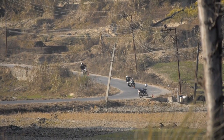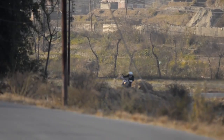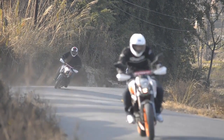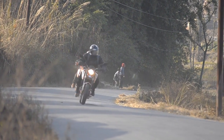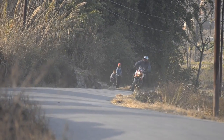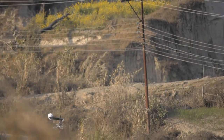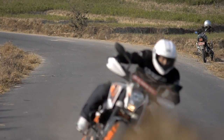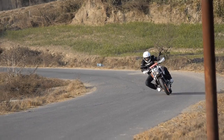12 consecutive Dakar winners. (2012) Moto3 champion. (223) World Champion titles.